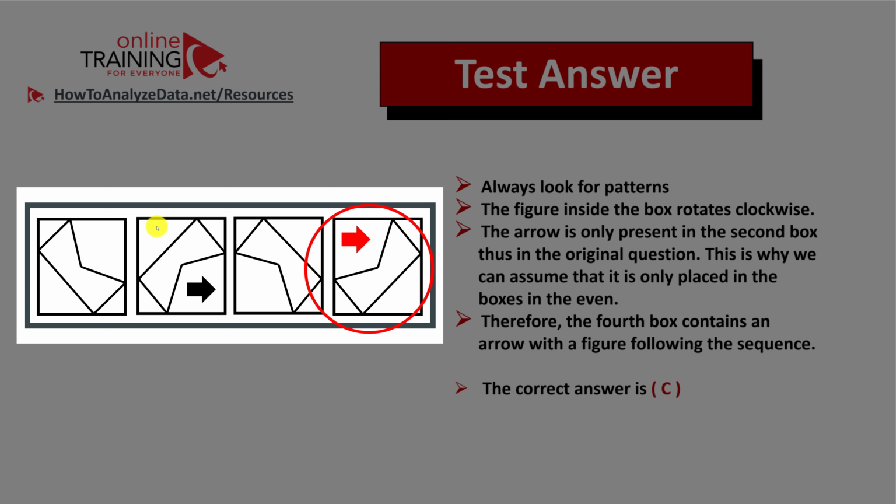It was on the left side. Now the same corner touches the top line of the square. And then in the third box, it touches the right line of the square. Which means that you can logically assume that in the fourth box, it will be touching the bottom line.